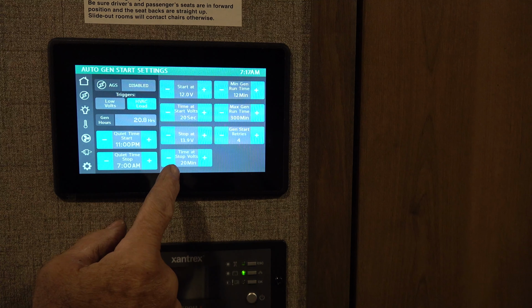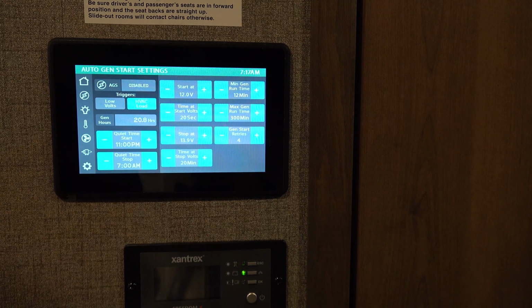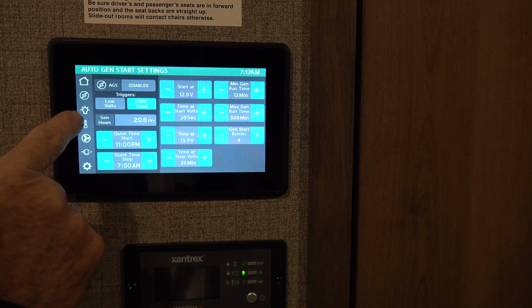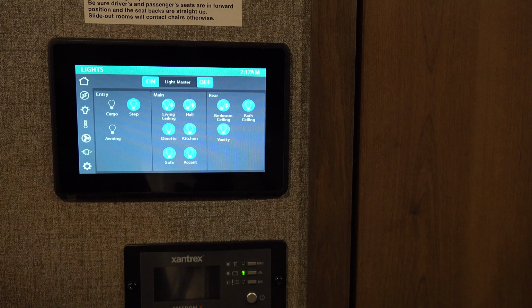Time to stop volts, 20 minutes. It's good. So this stuff is really helpful so you can interact with your generator. And one thing you need to know is that you can run a generator while you're going down the road. Next on the list is lights. Pretty self-explanatory. If they're lit up, they're on.